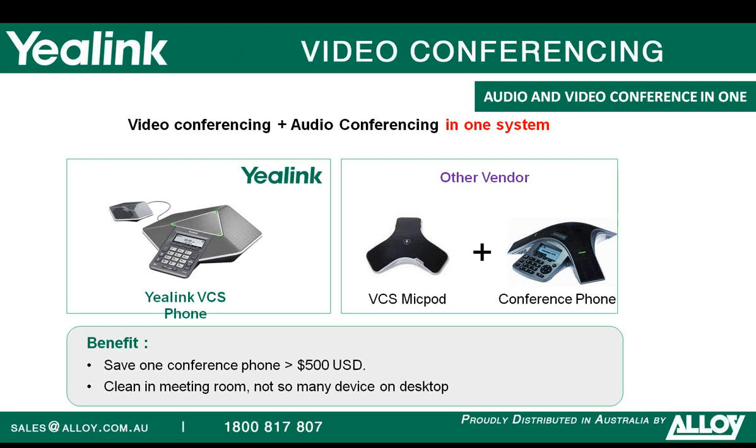Okay, another big benefit of the Yealink VCS product is the ability to use the actual VCS phone purely as an audio conferencing device as well. With a lot of different vendors out there on the market, you need to have a separate phone for your video conferencing solution. Nobody wants to have 2 phones on their conference table. It looks messy. It means there are more cables out to the table as well. With the Yealink VCS products, the single phone can be used for both video conferencing and audio conferencing. So the phone itself can just register as an extension on your PBX.